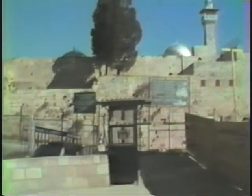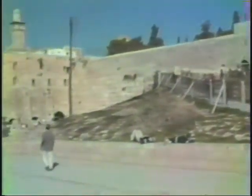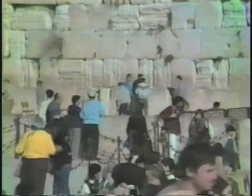This temple area is divided into two parts. On the left is the men's half, and on the right is the women's half. The men wear the yarmulke, the skull cap, as a sign of respect when they enter the area around the Western Wall.